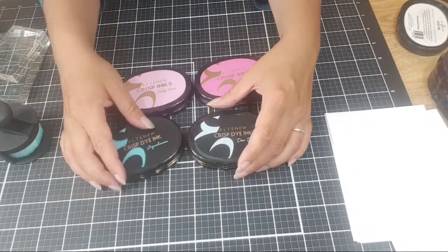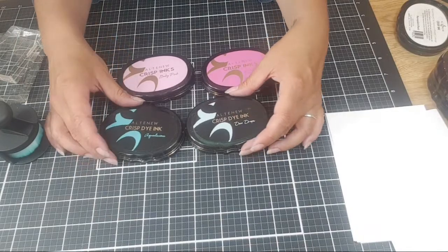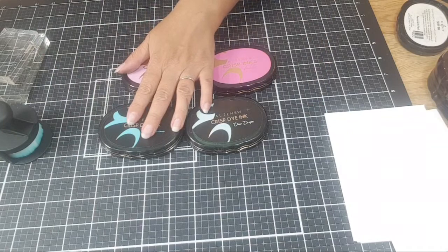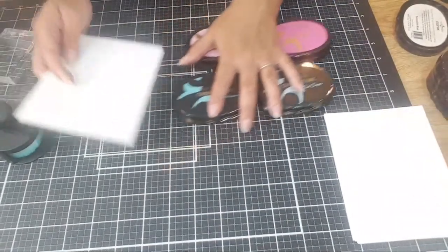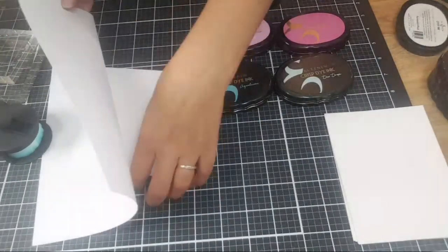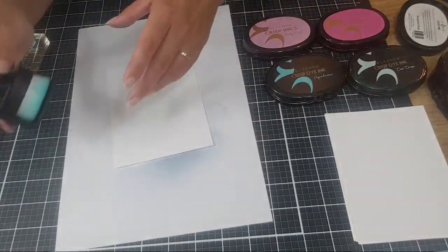I'm not sure about this one, or I'm sorry, I've forgotten what set these ones are from. So I'm sorry. Okay, so I'm going to grab myself a panel. When I'm ink blending, I do like to pop a little bit of a piece of scrap paper under me, because if I get it on my board, I just won't wipe it off.